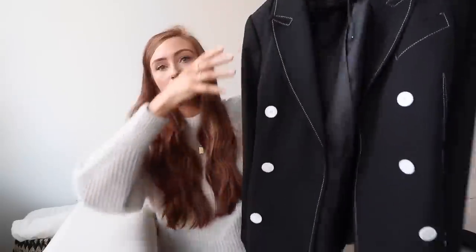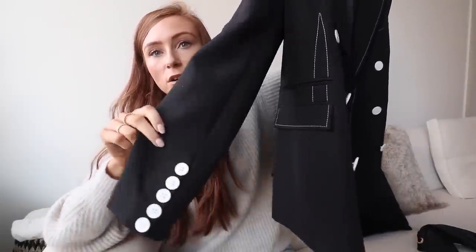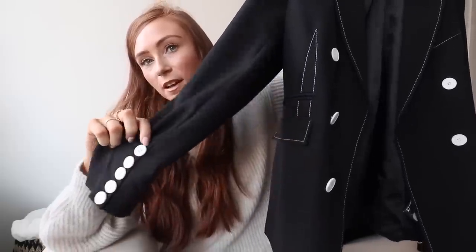So again, the blazer obviously the same as the trousers, and then 3 white buttons up the front, and then there's also this really nice button detail on the sleeve too, which I always think is a nice touch. Yeah, that is the suit, and then I'll show you the dress next. Actually, yeah, so I spotted this and straight away it just caught my eye.